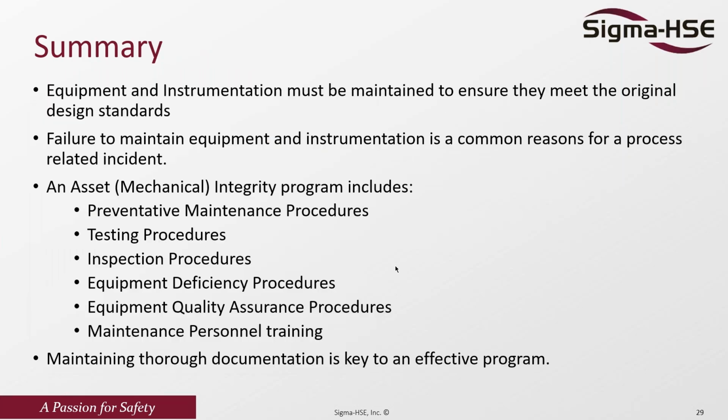So in summary, equipment and instrumentation must be maintained, right? And how do we do that? We do that by using the manufacturer's guidelines and requirements. Your program should contain procedures for preventive maintenance, testing, and inspection. What happens if you find a deficiency in the equipment? And maintenance personnel training, which is very important. If your person in the field is doing the test incorrectly or doesn't understand how to do the test, you're going to get erroneous results and put you and your plant and the people working there at risk, because the equipment will not work as designed.